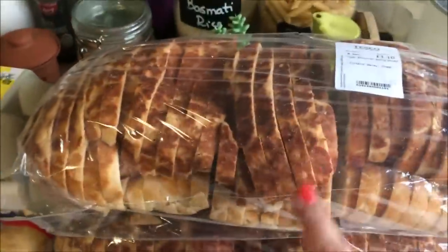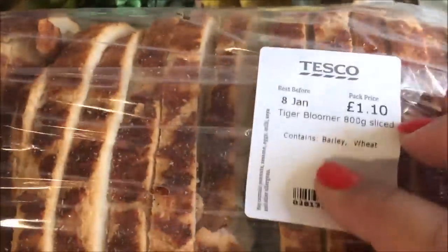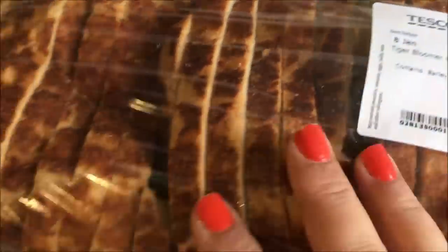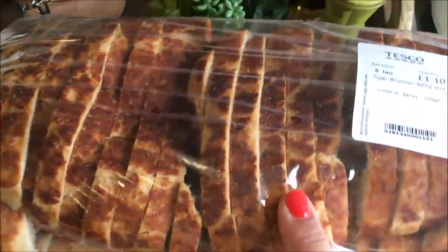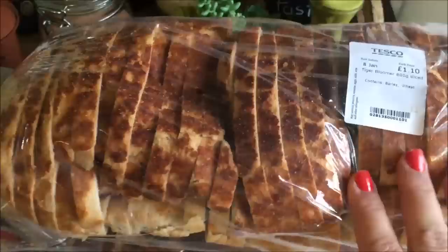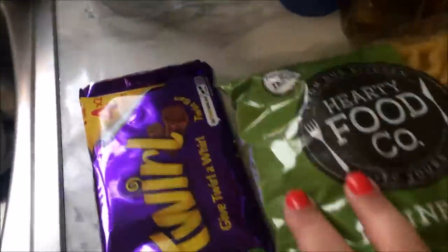Bread wise, I got two tiger loaves. These guys are made by Tesco's fresh. They're £1.10. They are so much cheaper than normal bread. We love tiger bread and you can get Warburton tiger bread for £1.35. And there is not as many slices of bread, and I will just freeze this and take out when I need. Now moving on to pantry staples.